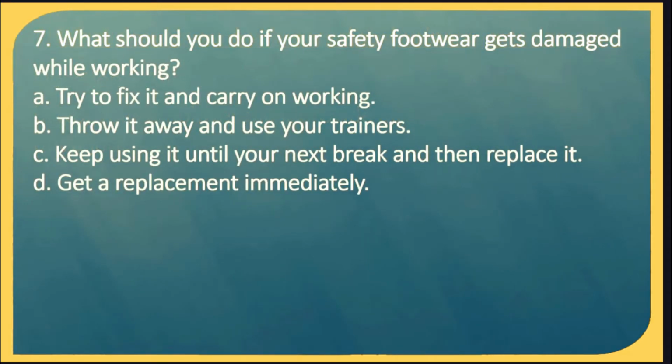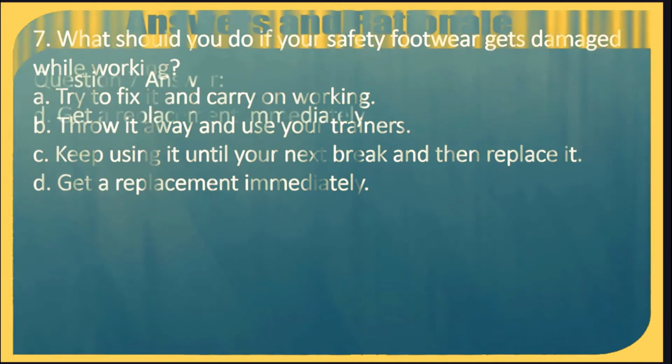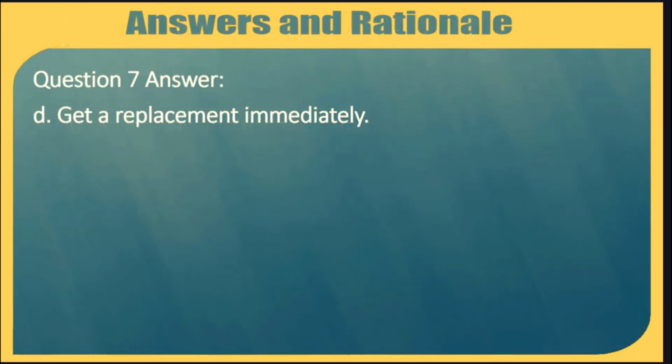Question 7. What should you do if your safety footwear gets damaged while working? A. Try to fix it and carry on working. B. Throw it away and use your trainers. C. Keep using it until your next break and then replace it. D. Get a replacement immediately. Question 7. Answer. D. Get a replacement immediately.